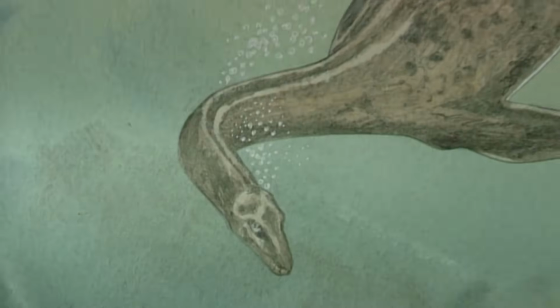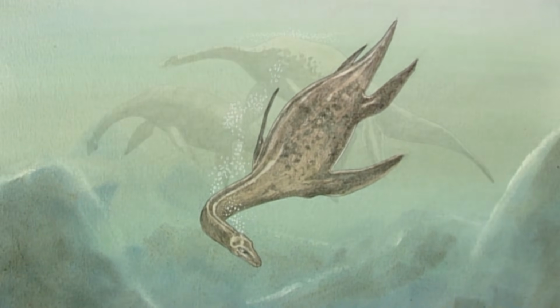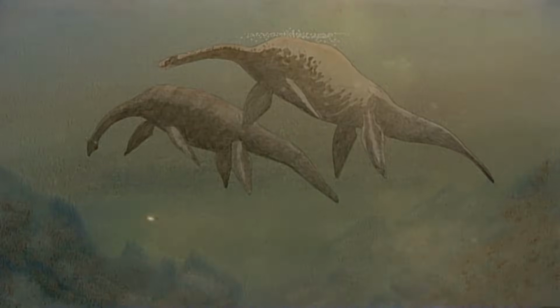But there are other theories. Some still believe that the monster is a plesiosaur, a throwback from the Jurassic era. But science deems this an impossibility. The water in Loch Ness is 4 degrees Celsius, too cold for a dinosaur to exist.